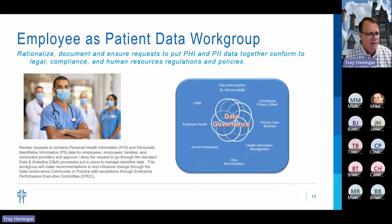There's several other ones that we go through and rationalize and make sure, are we doing the right thing? And if yes, are we making sure that we're sending the right data and not any more data than we need to? So that's this team's purpose.